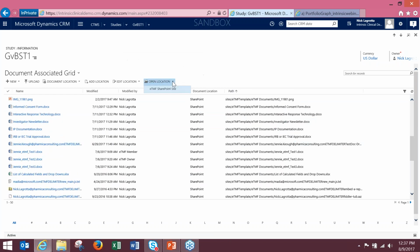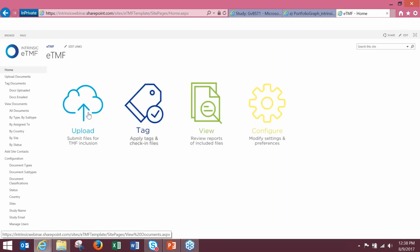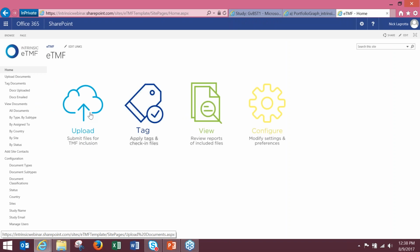If you go ahead and click on the open location to the ETMF SharePoint site, this is where the actual ETMF lives. This is where all your documents stay, because we've navigated from that particular study. I'm going to take you to the home screen, and it basically outlines our process where users can upload files they submit to a TMF. They can tag them with any sort of study or country or any type of information they want, and view them in a variety of ways. This button right here is for the administrative users. There's a variety of configuration settings. And all of this is then outlined over here.